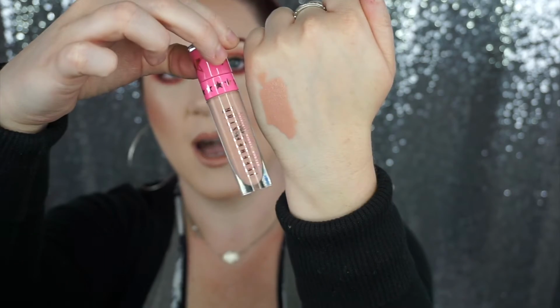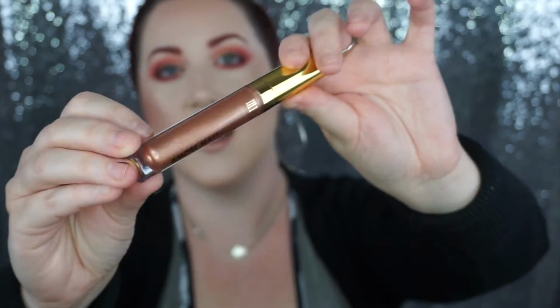Oh, it just feels so good. So that's Jeffree Star, I'm Nude. The Amore Metallics, the Milani Metallic ones, this one. And the color is called Chromatic Addict. It's supposed to be the dupe for the Kylie Jenner Air.